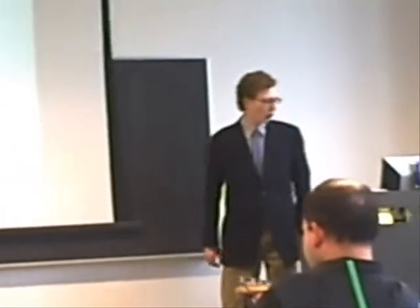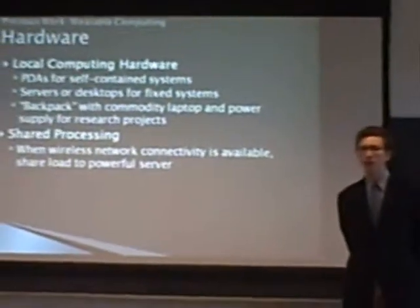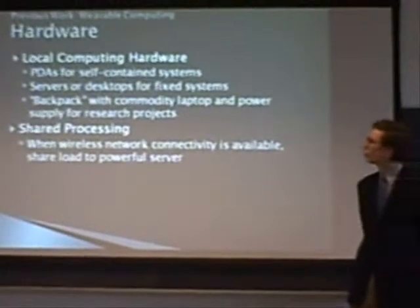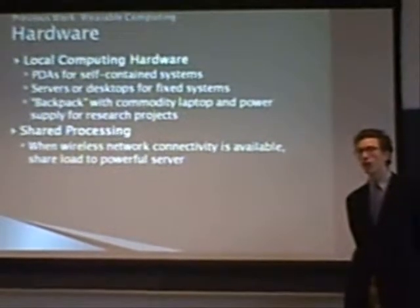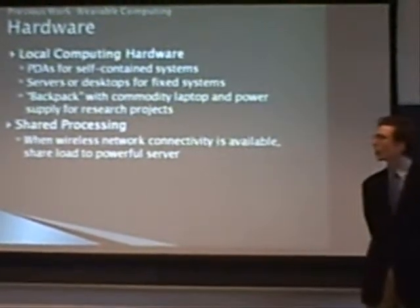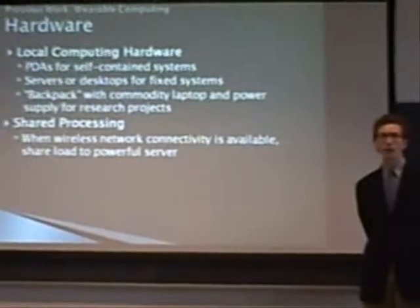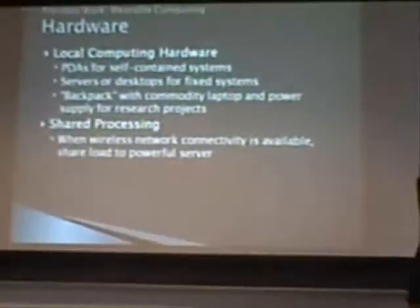Hardware used for wearable computing has ranged widely, anywhere from PDAs that contain processing power, a display, and a camera for input, to servers or desktops that can be used with fixed augmented reality systems that are meant to be used in a particular location, to a system containing a commodity laptop and power supply in a backpack for augmented reality projects that wish to test an algorithm but haven't yet developed a fast and low power wearable hardware system.